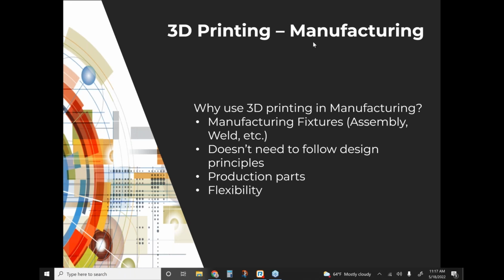You're not going to need tool access to get in there, different things like that. So the traditional design skills needed for manufacturing fixtures aren't necessarily needed, which is kind of exciting, but it's also a little bit scary too. But you can just do what you want to do. You find your surfaces where you need contact and go down from there. It doesn't matter if there are undercuts and different things like that on the part, because it's just going to print it out. So it's really pretty cool.